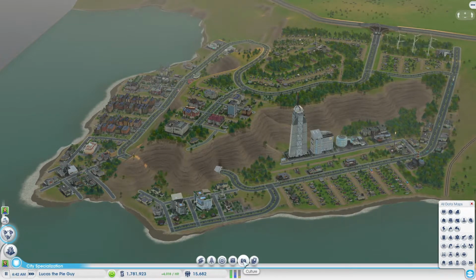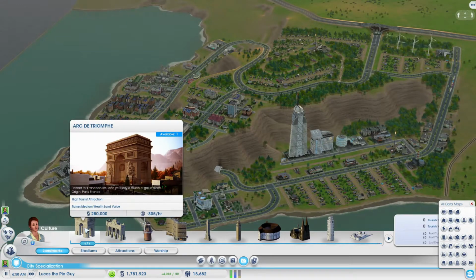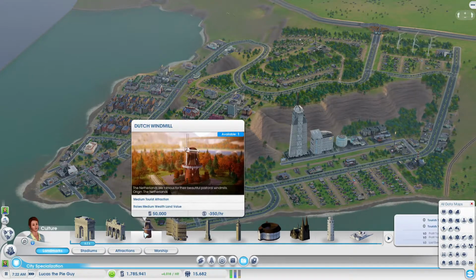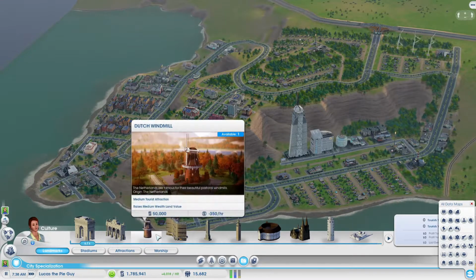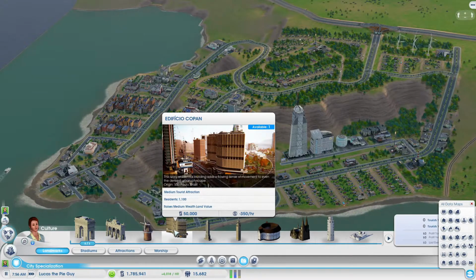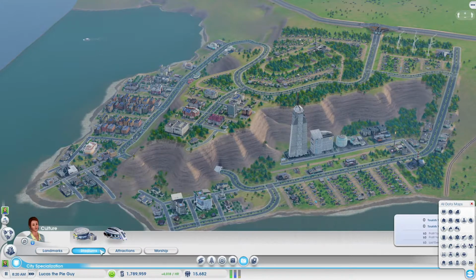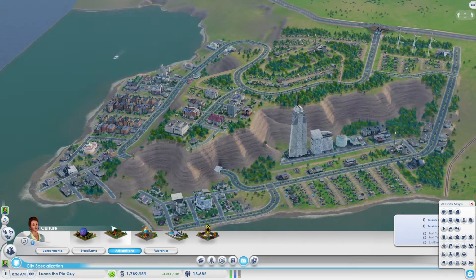Gambling, culture, I think it's here. Landmarks. Raises medium wealth land value. Arc de Triomphe. How about a Dutch windmill? 350 per hour. That adds people. 1,100. That's pretty cool. I want to build that somewhere else, I think. Empire State Building. Stadiums. No. Attractions.